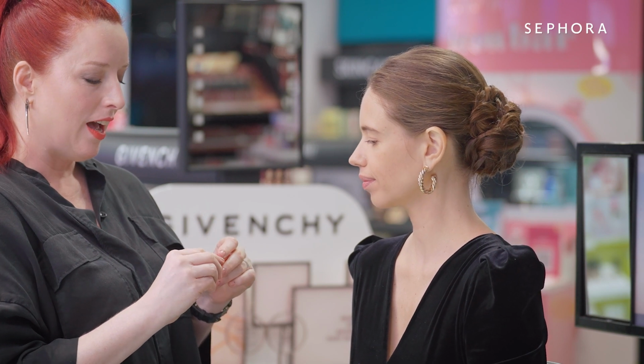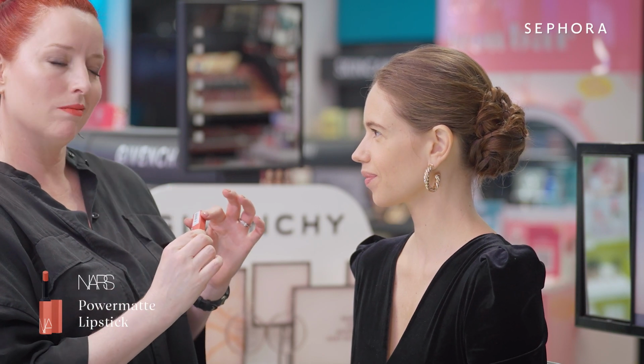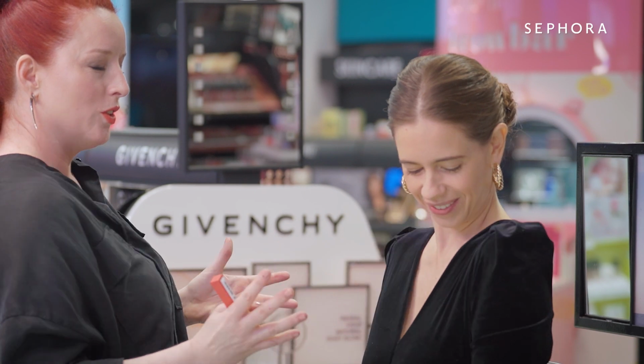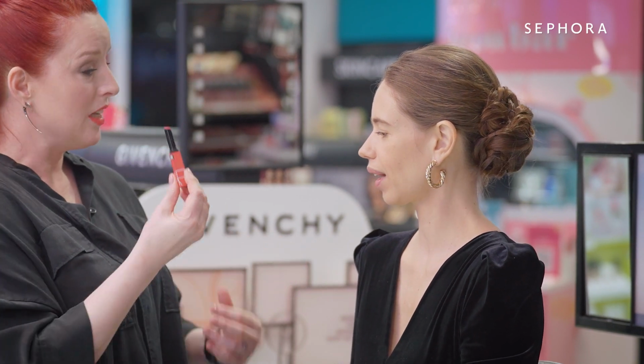Francois Nars started the brand with 12 lipsticks all those years ago, and there's nothing like a Nars red, I don't think. And with these beautiful green eyes, we're going for an orange red, which is going to be amazing. This is the Power Matte. I'm glad you almost got the whole 80s shoulder going on here, right? Yes, this is Catwoman, all about the power.